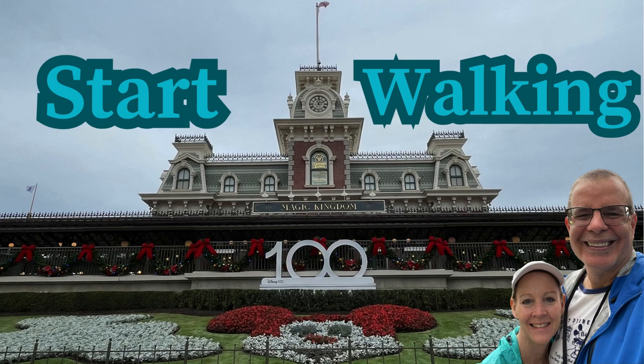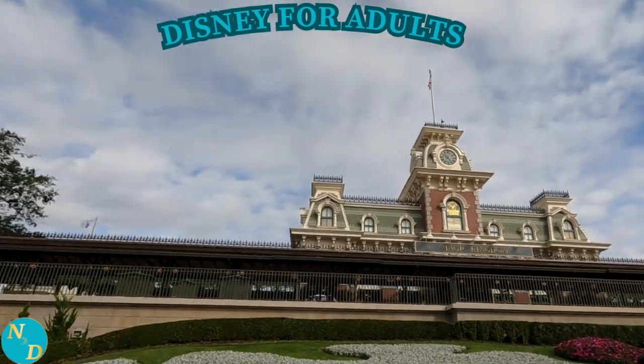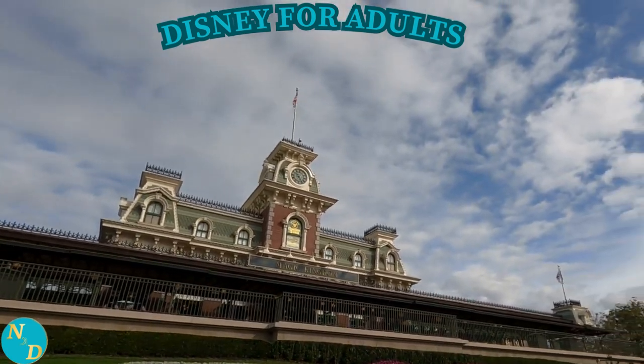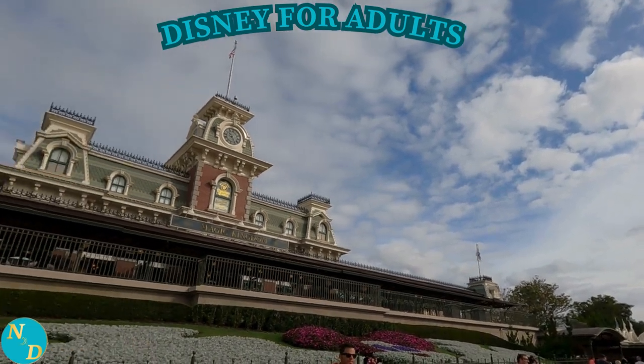Start walking. Disney's Grand Floridian Resort and Spa to Disney's Magic Kingdom theme park. You are staying at Disney's Grand Floridian Resort and Spa, Disney's flagship deluxe resort at Disney's Walt Disney World. And today, you want to go to Disney's Magic Kingdom theme park.